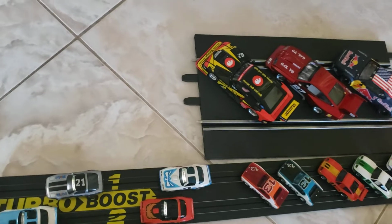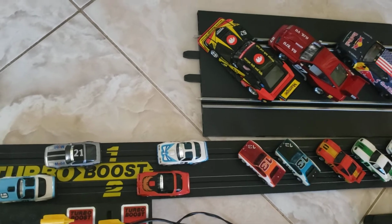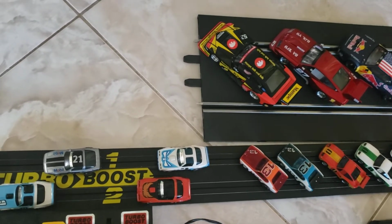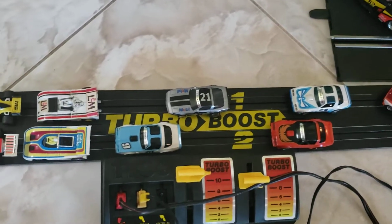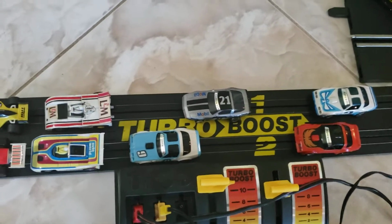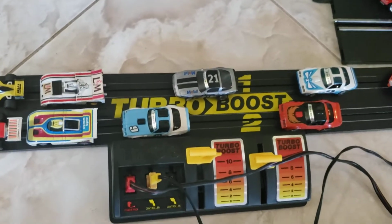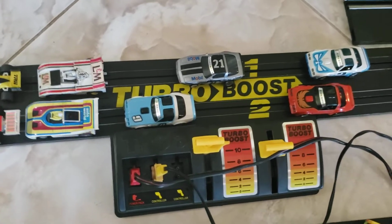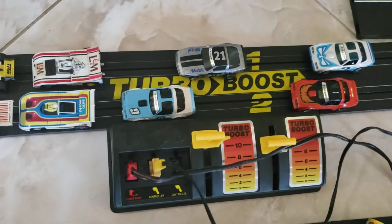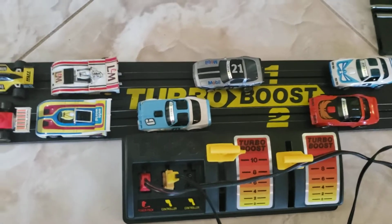And if you race, now this is Tyco track that I have, but there are all different kinds of tracks that you can use. AFX makes nice track, and Auto World, but this is Tyco, and I like Tyco for one reason, it's a good track, and it's been with me a long time. But they have this turbo boost system, which is great because I have 2 young grandchildren, and they like to race, and of course, they just hold the throttle down.